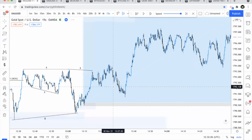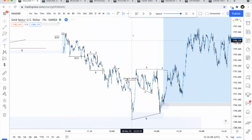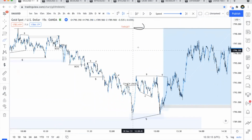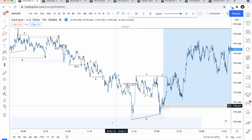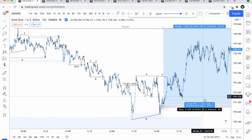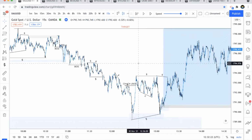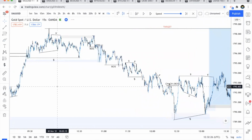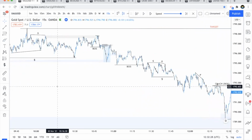Really, the whole process would actually indeed take me to my target, which is right up here. So with this trade, I believe we took, let me see what it was, 25.8% right down here, 25.8%, which is very healthy. Speak of the devil, look what I found here.